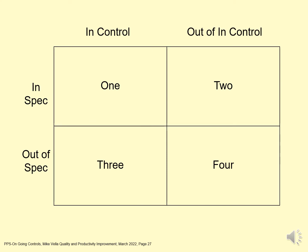Let's talk about controls. So in this little matrix, we have in control and in spec in quadrant 1, in spec but out of control in quadrant 2, in control but out of spec in quadrant 3, and out of control and out of spec in quadrant 4. Clearly, where you want to be is in control and in spec. If you're in quadrant 2, out of control, and you're in spec, you may be in spec right now, but who knows what the next hour will bring.